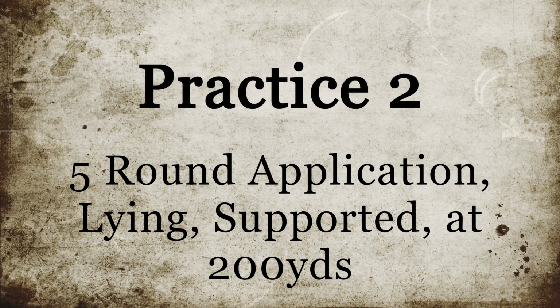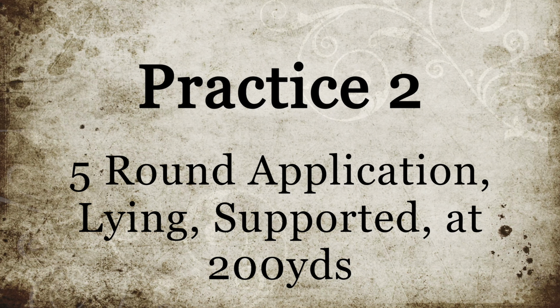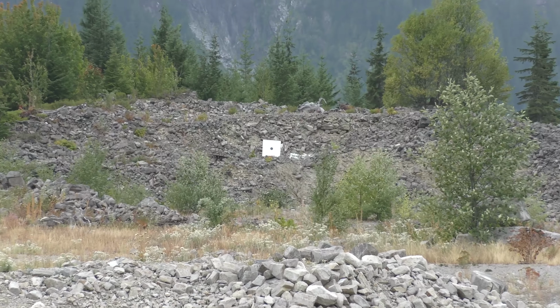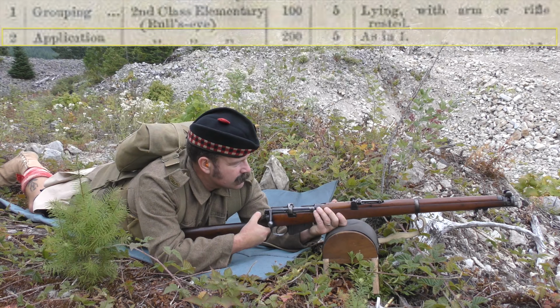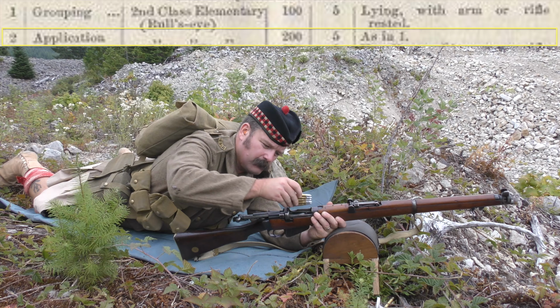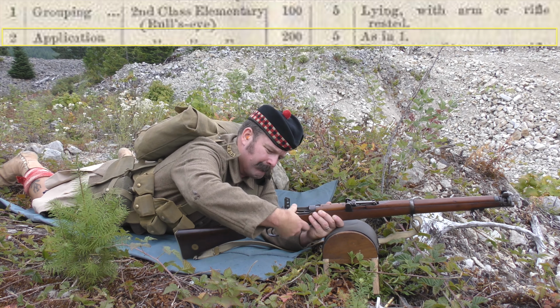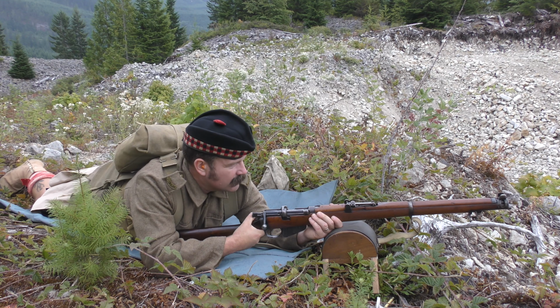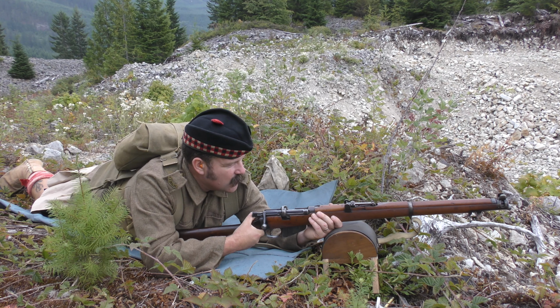Practice 2 was a 5-round application, lying, supported by a rest at 200 yards. The target was the second-class elementary target. As with grouping, the purpose here, in application shooting, was to take as much time as required to achieve the best results. That said, for all slow fire, or application fire, 20 seconds was generally considered to be the time taken with each shot.